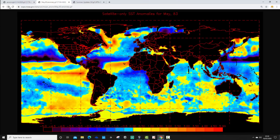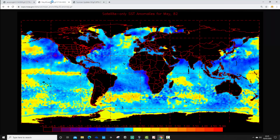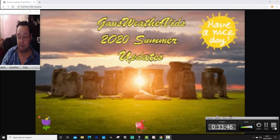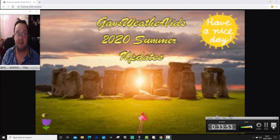And then we go through to 1983, and once again, look how cold it was in May 1983 through the tropical Atlantic, like the Caribbean, and going into the tropics. So again, just absolutely no comparison whatsoever, and that's 1982, and again, we see absolutely no comparison at all to 2020 and to 1982. So for me, the best matches that we saw there were 2017 and possibly 2013.